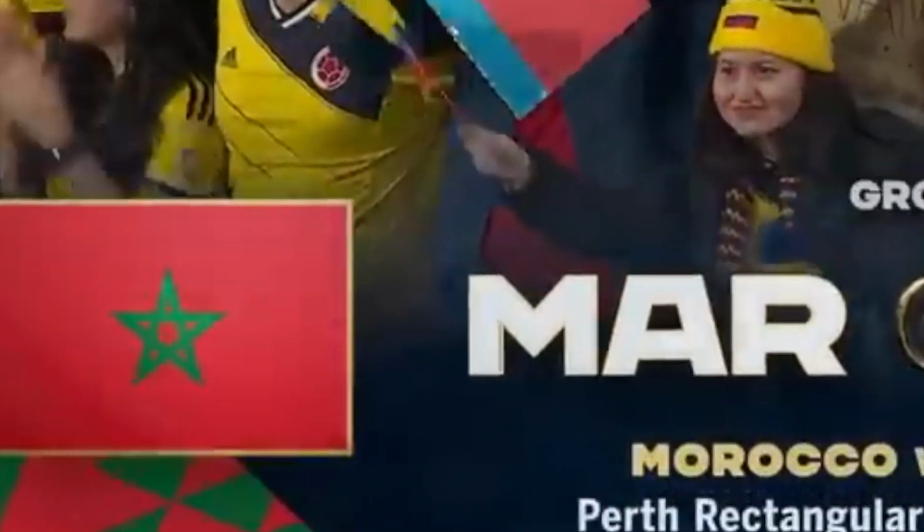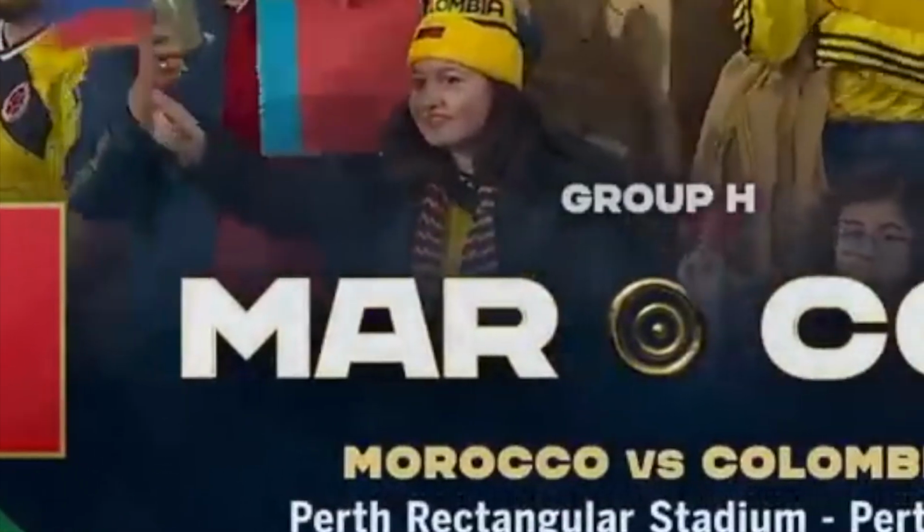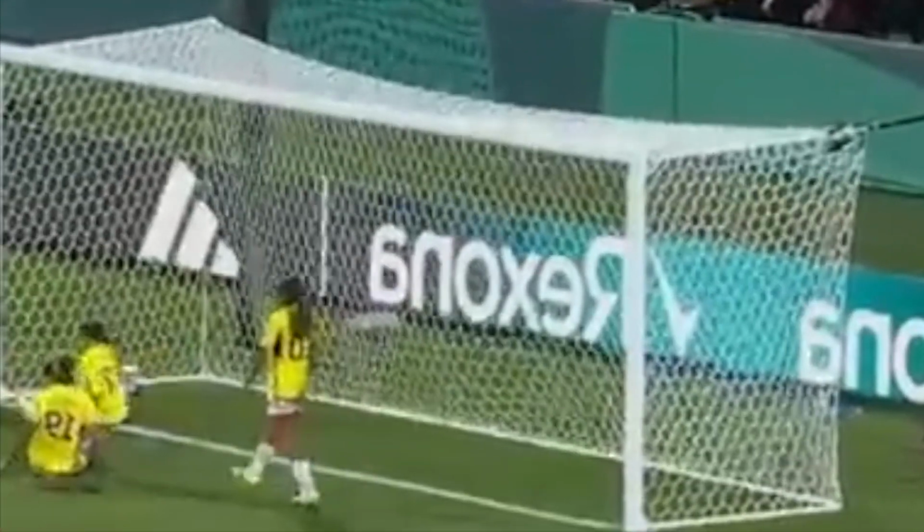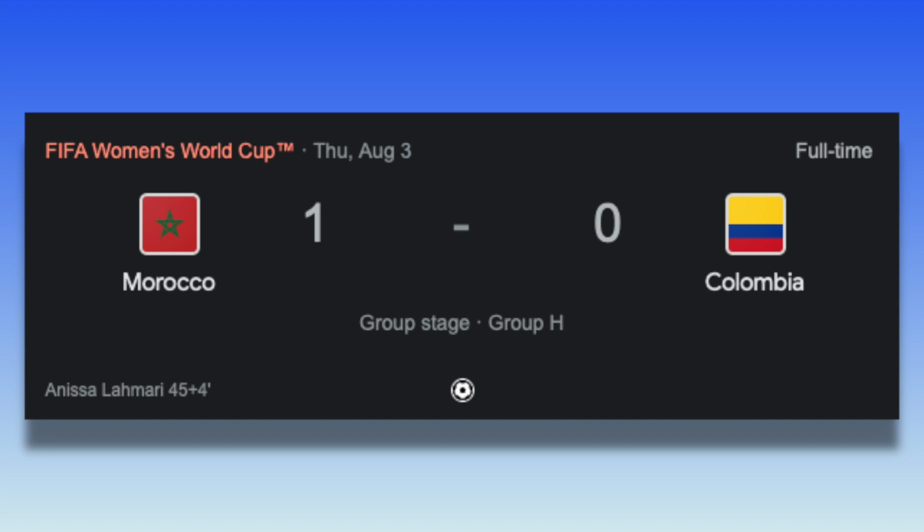Next, we have Morocco versus Colombia. Colombia already qualify, while Morocco need a win and a Germany loss or draw to advance. This match was really close, with both sides having chances to score. Then, 4 minutes into stoppage time, Morocco win a penalty, but it's blocked, but it goes in off of the rebound. The game ends 1-0. Colombia are in, but Morocco needs South Korea to show up big against Germany.